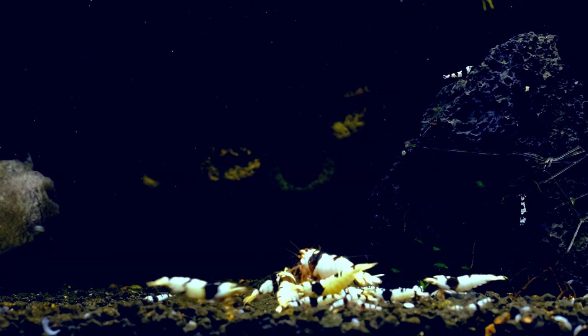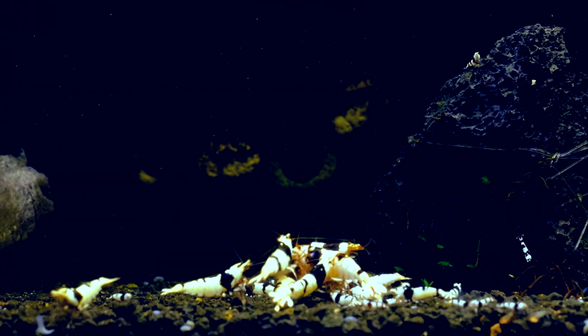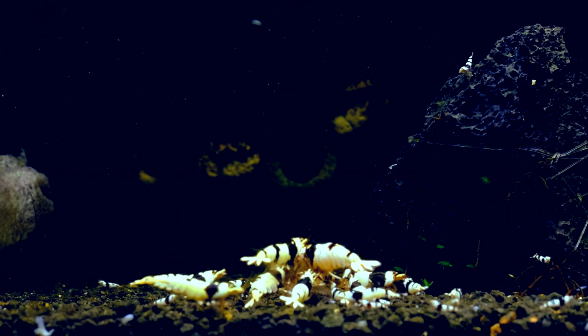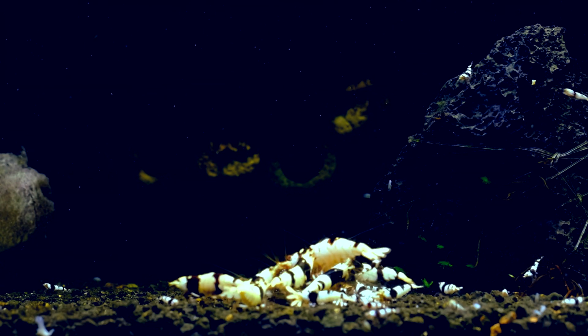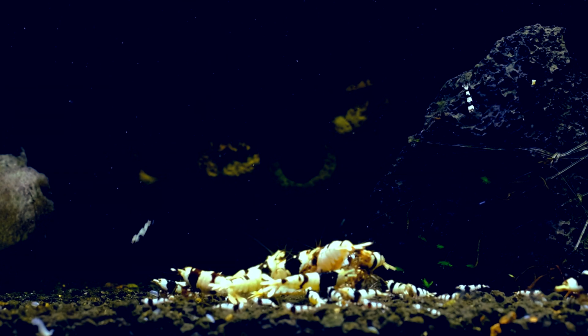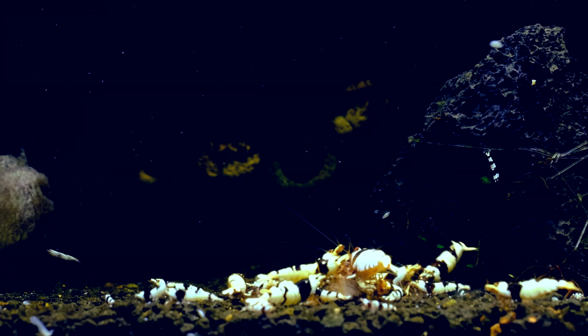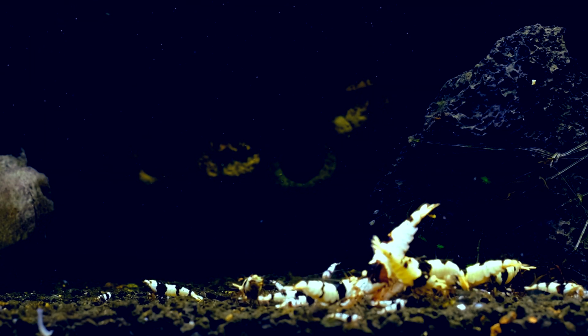They also have some enzymes which are very important for shrimps, especially for the shell development. You can also use other products that will be eaten by bacteria, by fungus, by yeast in the tank. The cheapest and easiest way to achieve that is using some sort of leaves.